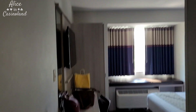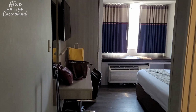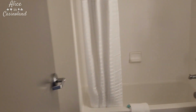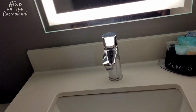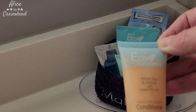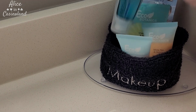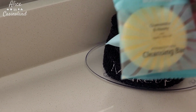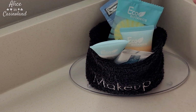The room is not big, but hey, it's just me. I don't need big. Come in. There's a very basic bathroom. You have a sink. You do actually get some nice eco-botanical conditioners and things. There's a shampoo, lotion, cleansing bar, and a towel removal kit.